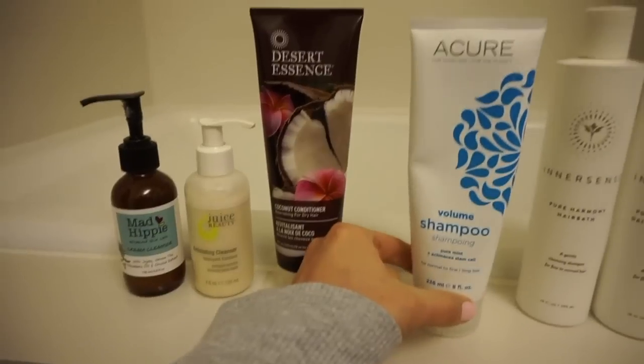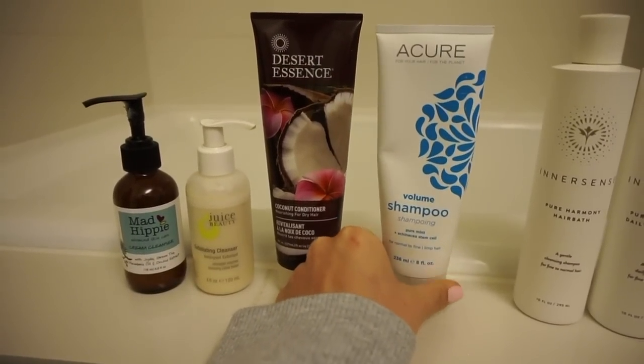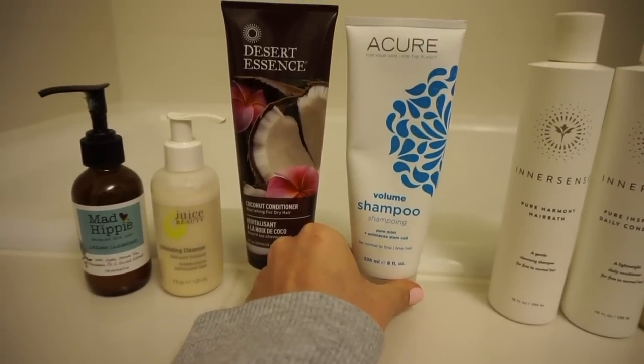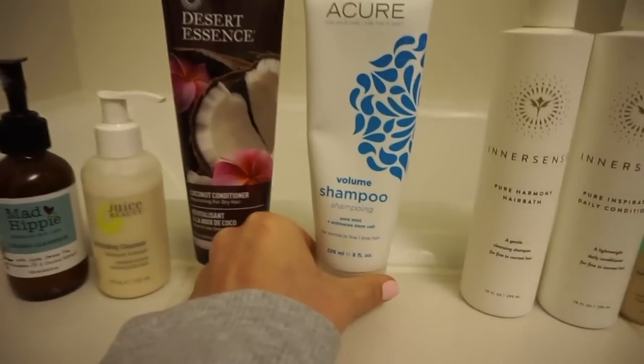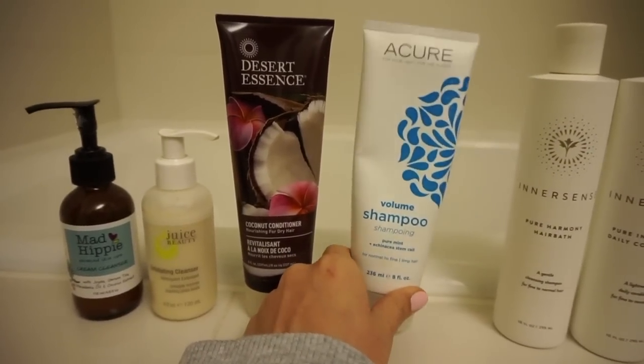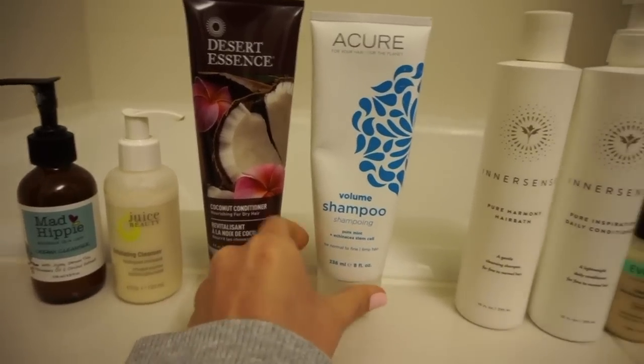This is an Acure volumizing shampoo I've had in the shower for a while. It's about half full, and I was using it a while back and just wasn't in love with it, so it's just been sitting there. I'll probably finish it eventually, or have Josh finish it for me or something like that. It just wasn't wonderful, but there's nothing wrong with it.